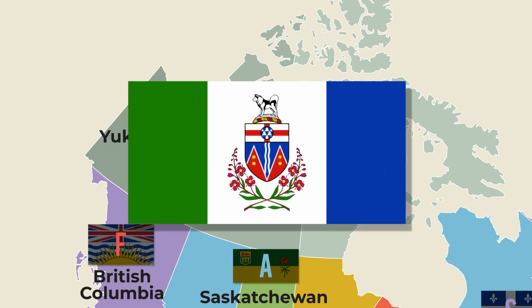I'm really conflicted about this one because on one hand, I absolutely love the coat of arms in the middle. It's got a Malamute dog, often used to pull sleds. It's got 2 mountains with some wavy rivers in between. And it's got some really nice flowers at the bottom. But on the other hand, I really don't like the green and blue stripes on the sides. It makes the flag seem unbalanced to me.